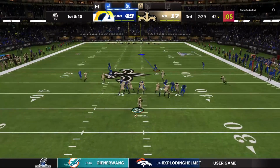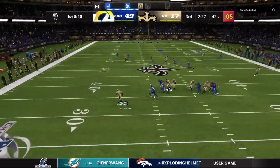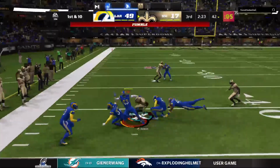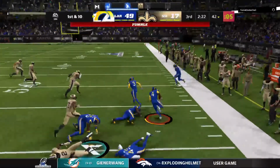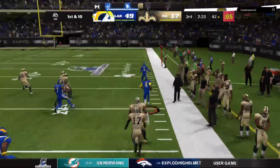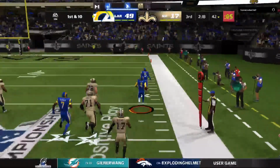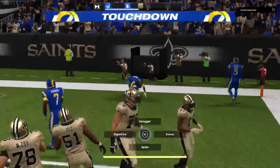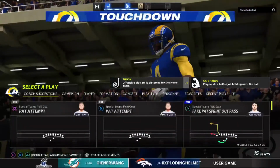Throwing on first down, it's Jackson. Steps away to his left. Jackson hit, and he lost the football. And now the Rams have got it. Going the other way. And they are going to score on the fumble return. Touchdown, L.A.